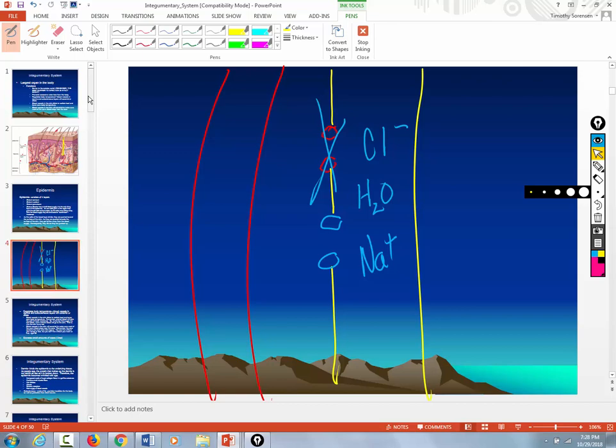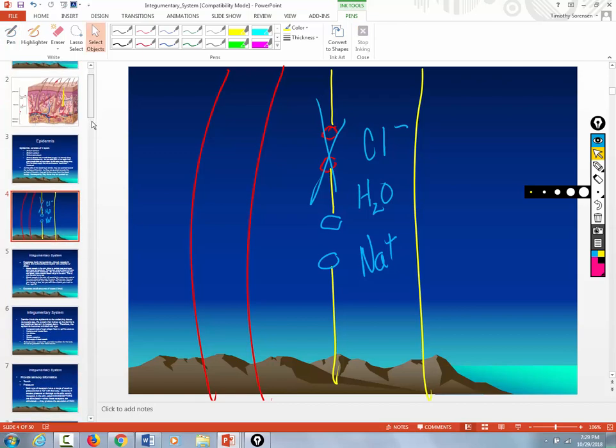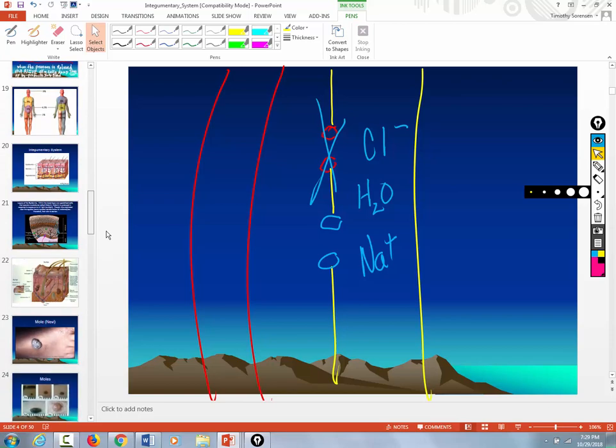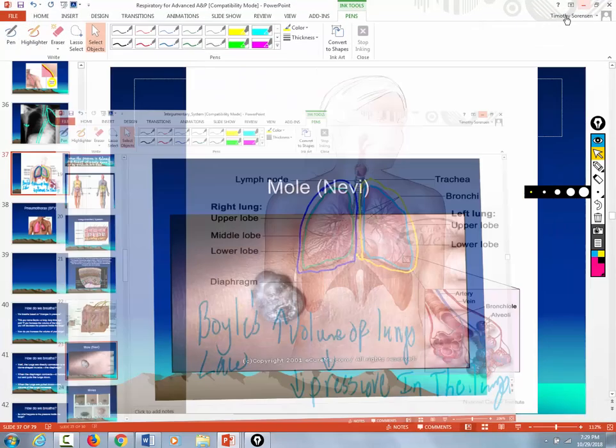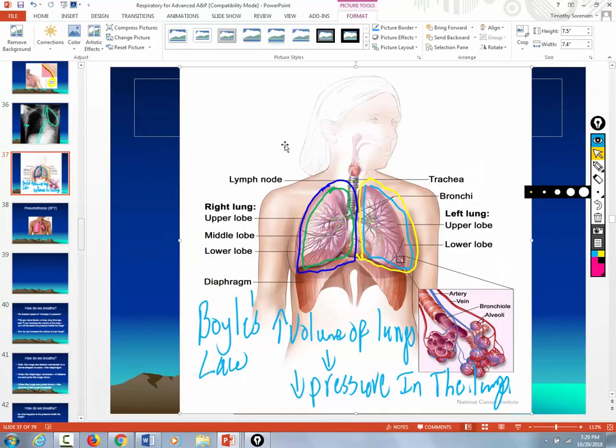Okay, here we go. That's cystic fibrosis, yes? Okay, I'm going to answer some questions. I always think of this as a mole, as a nevus, as Aaron Neville. That's how you remember that. He had that big mole on his face. If that mole starts looking like Abraham Lincoln, you need to have that checked out.